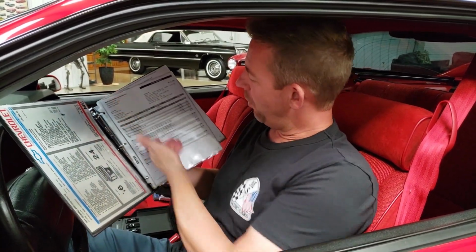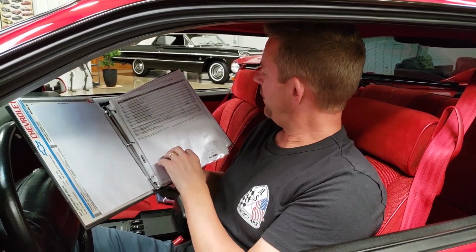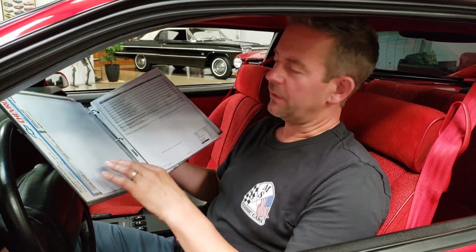So you will see all the work that we actually did to this vehicle. Everything is spelled out here. We invested almost $5,000 into this vehicle, so you can be rest assured that this car is ready to rock and roll. It's absolutely a super cool car.